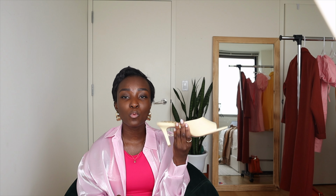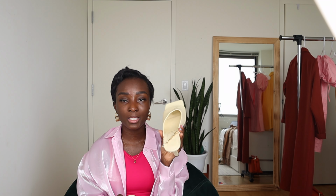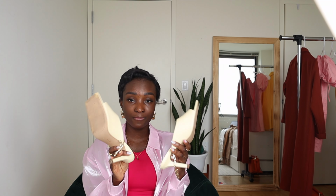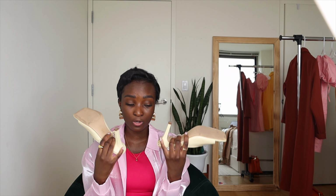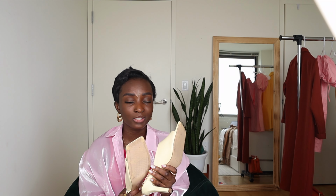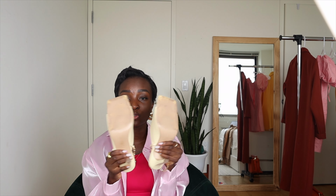I've worn this a ton of times. I've walked super comfortably in this and super long distances. These are definitely on the much more affordable side. I think they came out with these shoes again this season, so you can definitely snatch these up because they are super comfortable. So the next pair of mules I have here are black.